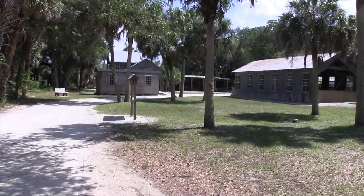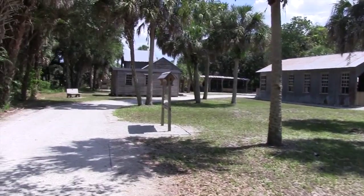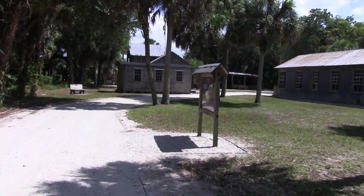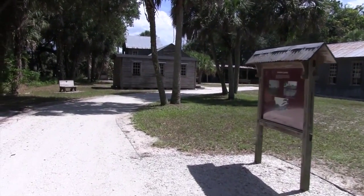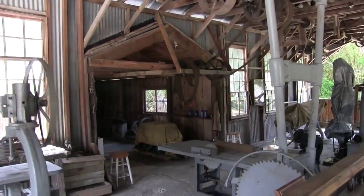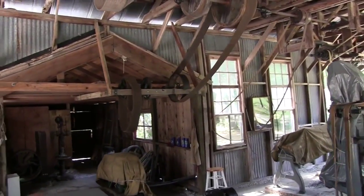This is the industrial section where the sawmill was. Power was generated for electricity. Thomas Edison had helped them with and installed for them, or introduced them to it anyway. This is a sawmill. Everything runs off a variety of belts, and it actually works.